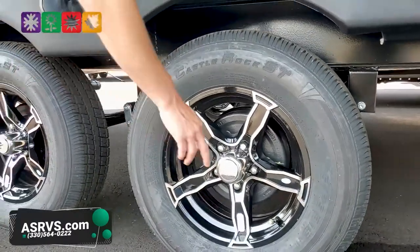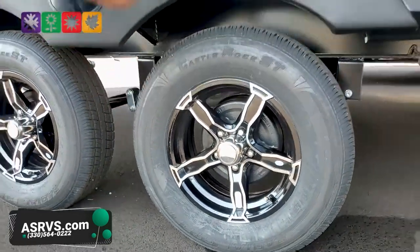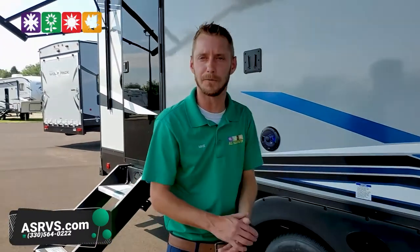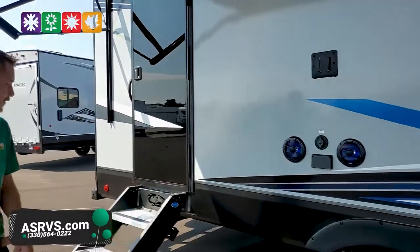Plus you have a tire pressure monitor system on here. So it's a quick check before you leave. If all the stems are green, you're good to go. If you're yellow or red, losing air pressure, you know, don't travel. At least fill up those tires before you travel so you don't have any misfortunes.